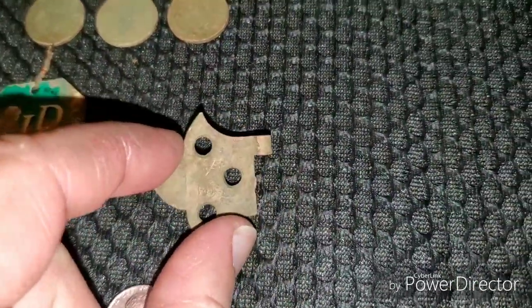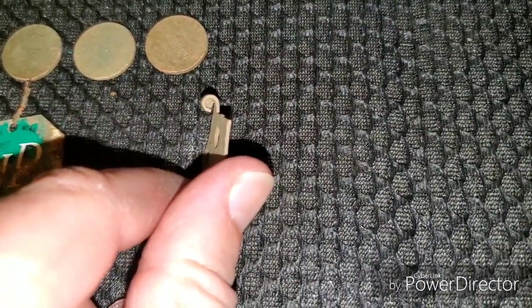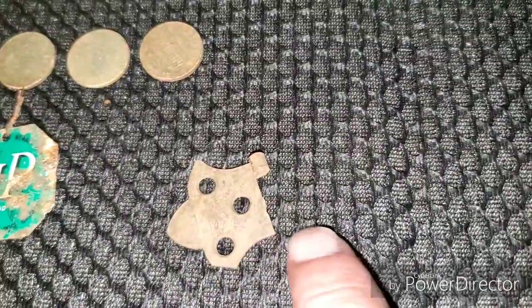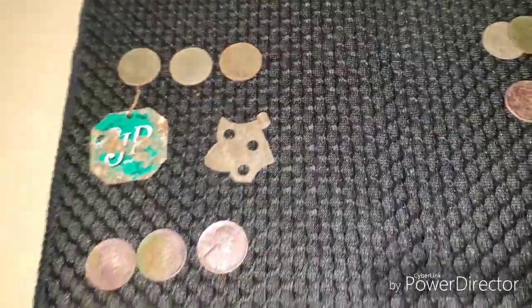and whatever this is, I don't know if this is a piece of a little hinge. It's what it looks like. Looks like that's a little round spot that went. This one might be broken off, but so it's a little older hinge piece.